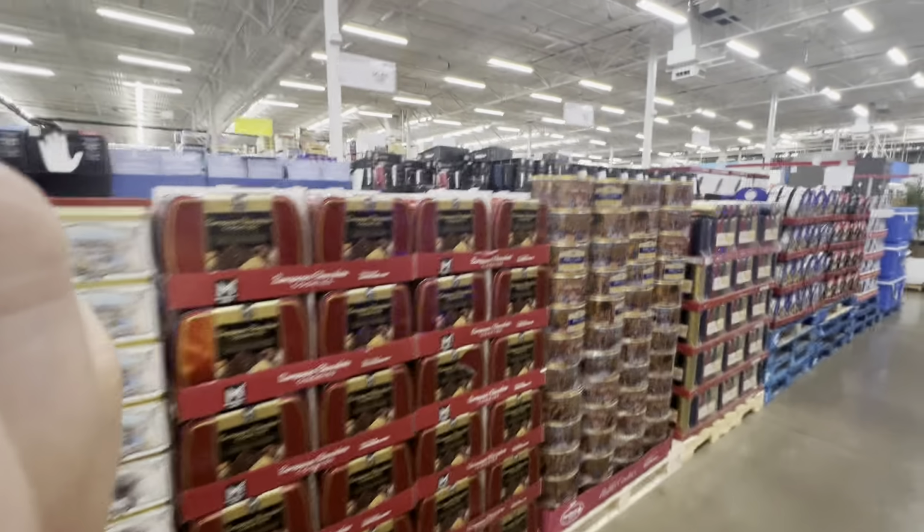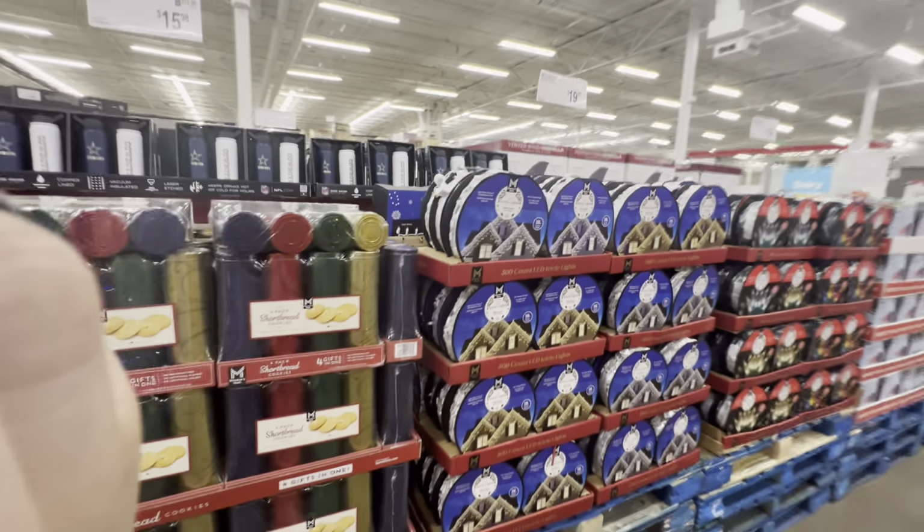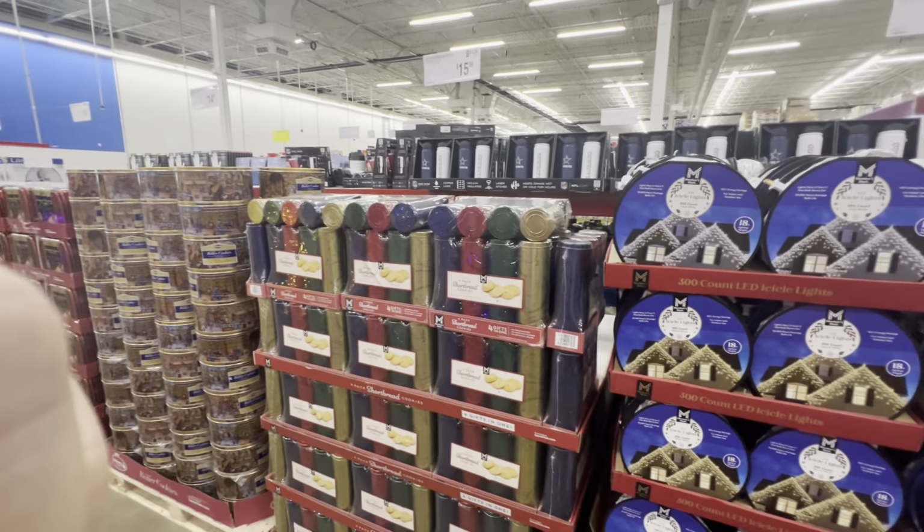Then you got cookies, all the cookies, Yum Yums. Oh my goodness. Man, I have to stay away from that stuff. But I do love them cookies.